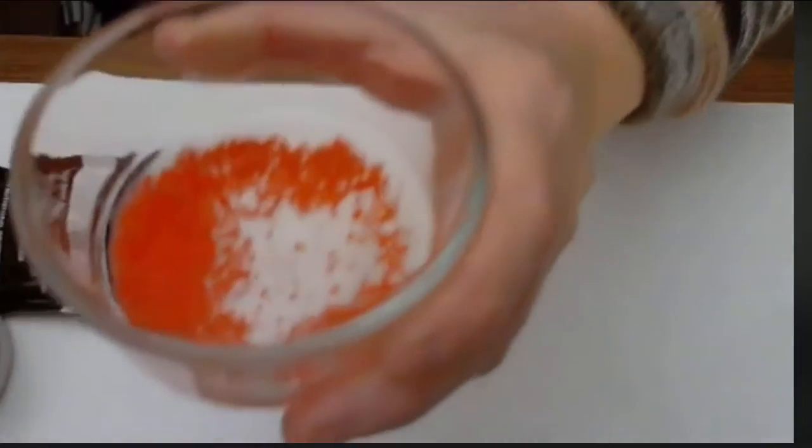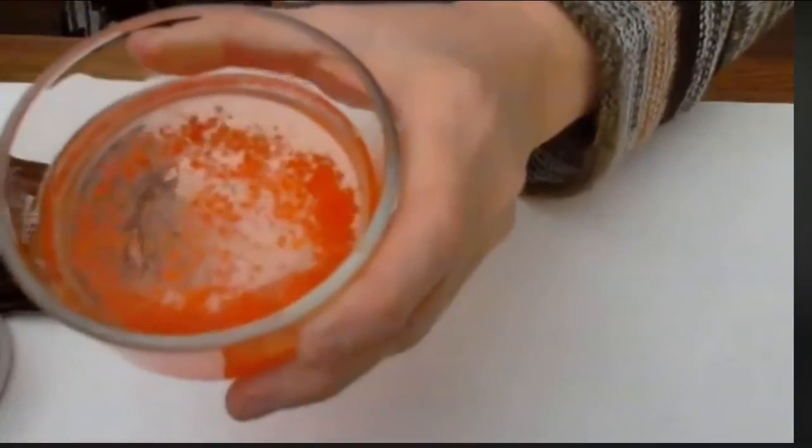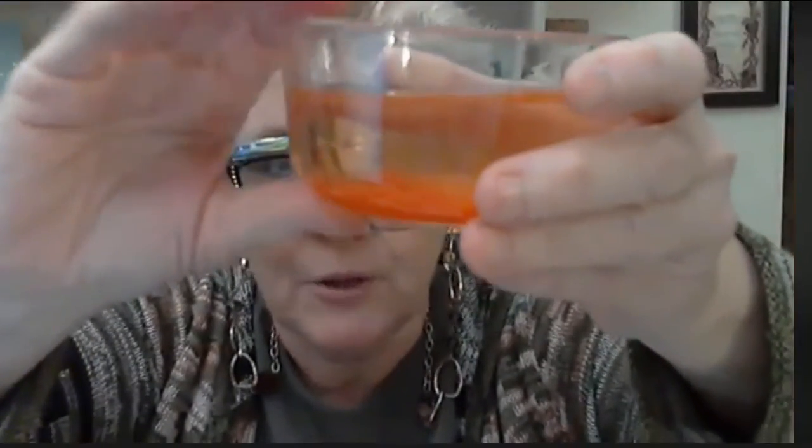You hear that sizzling and crackling sound? I'm going to fill that up. And I'm going to raise this up so that you can see the bubbles that are coming up from the Pop Rocks. You'll be able to see this a lot better when you're doing it at home. There's a lot of bubbles coming up from the top.